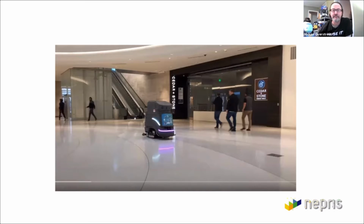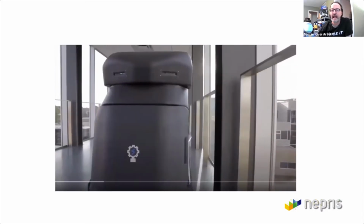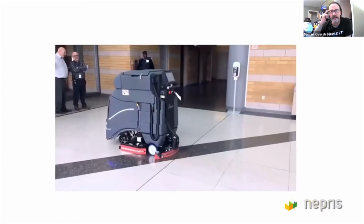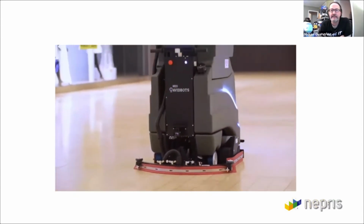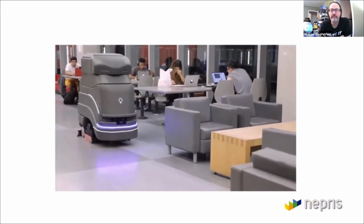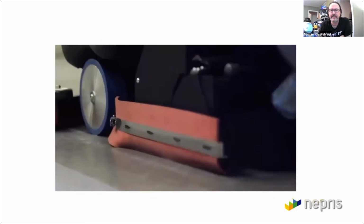Here's another thing. This is another robot. I wouldn't be surprised if you see this. Walmart, Sam's Club and Target are experimenting and slowly putting these robots out. This is an autonomous floor cleaning robot, and some of these robots also use ultraviolet light. You're going to probably see these at Walmarts and airports very soon. Sam's Club has been doing a lot of development on these, and they just basically go around and autonomously clean the floors.